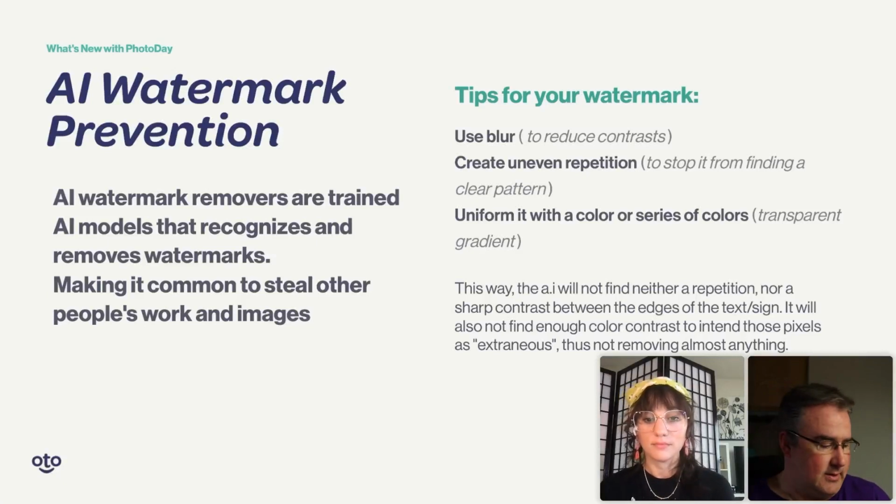Now, the one that I've been trying to test and play with makes you select the watermark on the picture. So I guess the more places you have to paint, the more irritating it is for the parent. But AI models recognize and remove watermarks automatically. So it's just all too common for those that don't want to buy images to do it.